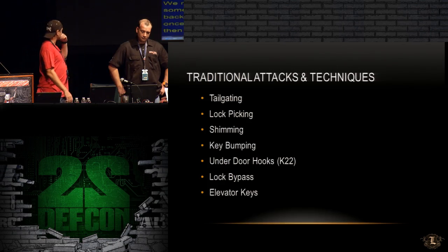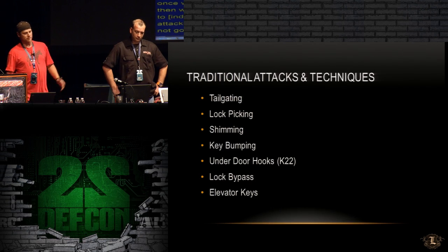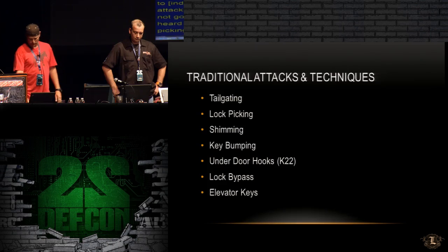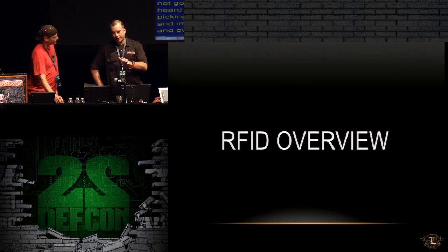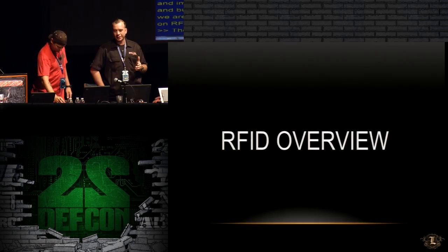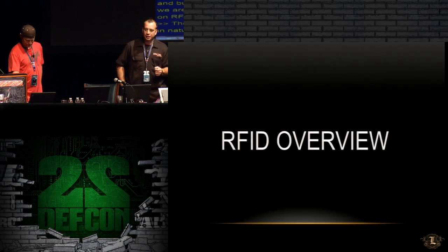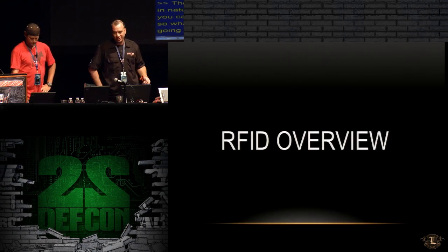So, traditional attacks that we're not going to bore you with, you guys have heard of things like lockpicking and tailgating and shimming and impressioning and bumping and all these other cool things. What we're focusing on today is just RFID. Those attacks work really well, right? But they're traditionally kind of loud in nature, so you can't always pull them off. So what we're going to show is hacking RFID where it beeps and you walk in, basically.